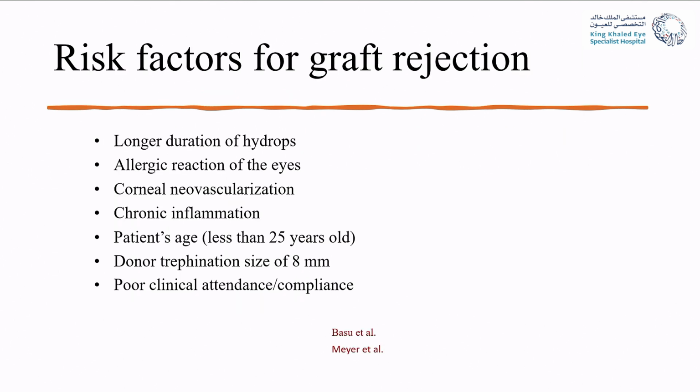The risk factors for graft rejection, as reported by Bazo et al. and Meyer et al., were longer duration of hydrops, allergic reaction, corneal neovascularization, presence of chronic inflammation, the younger the patient, larger trephination size, and poor clinical attendance or compliance.